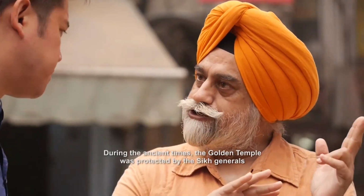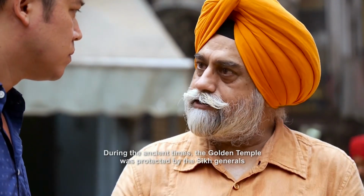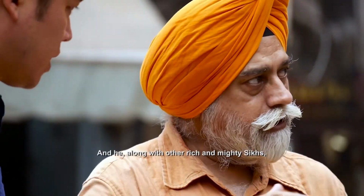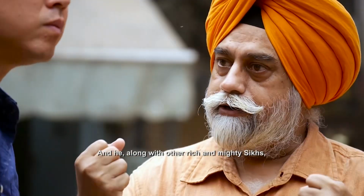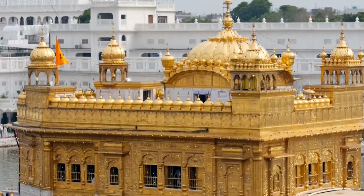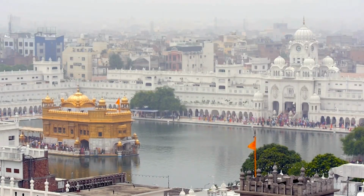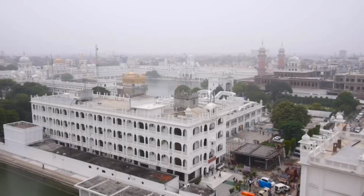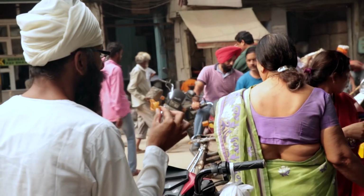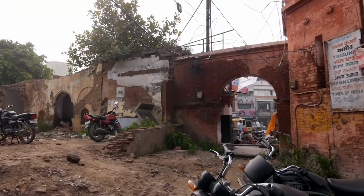Fortress, okay. During the ancient times, the Golden Temple was protected by the Sikh, rich and Sikh generals, and Ahluwalia, Jassa Singh Ahluwalia is one of the generals. Right. And he, along with other rich and mighty Sikhs, surrounded the whole Golden Temple along its small fortresses. This is a prime example of a fortified city. Golden Temple, this jewel, surrounded by a fortress wall, which is then surrounded by a donut of trade, commerce, living, working, playing, and then a further wall that encapsulates that.